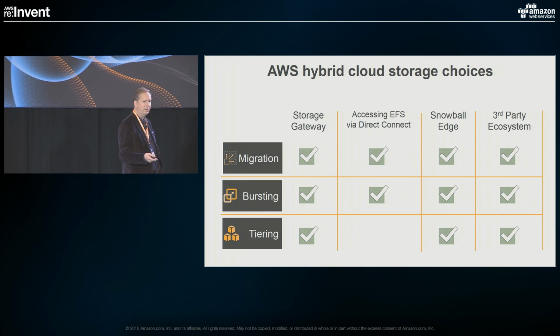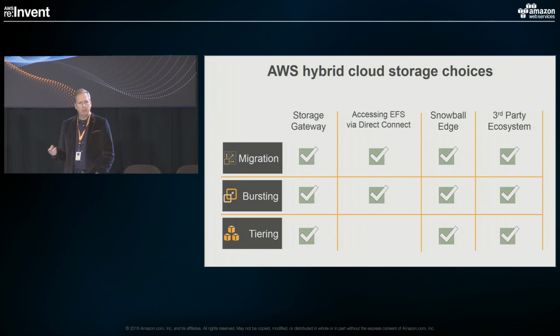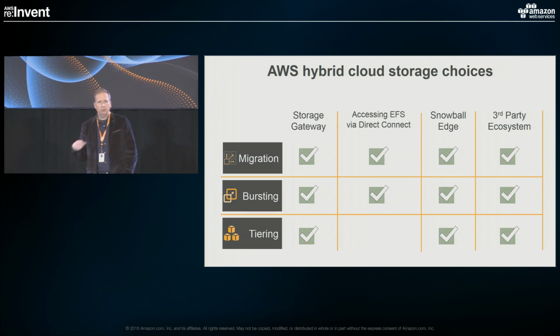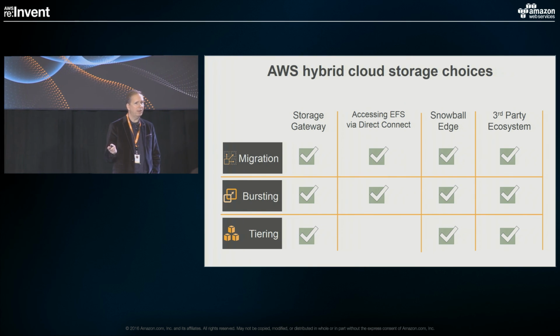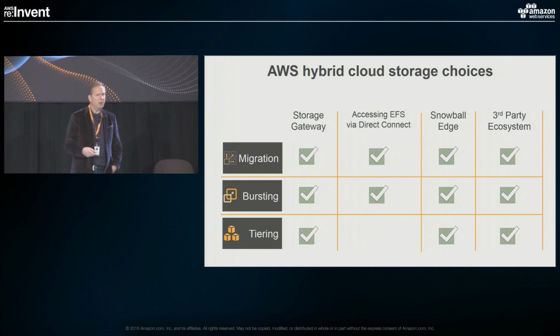If you want simply to have migration and bursting capability, we offer this extension of EFS via Direct Connect. And again, that allows you to mount an NFS mount point on-prem via our Direct Connect. So if you have a Direct Connect today, you'll see an NFS mount point and put data into EFS. It's not really a tiering.